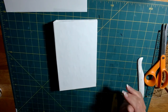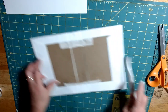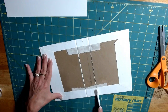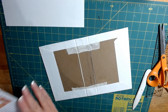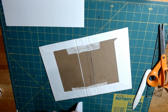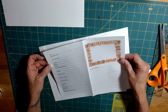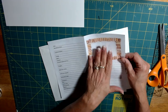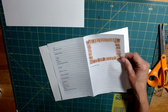So this is the beginning of a junk journal. Actually, this is not going to be a junk journal. This is going to be a wine journal. I have some wine papers here that will go in it. And it has date, name, kind of wine, producer, importer, everything you would need to know about wine, and then a picture of the label or of the bottle can go here, and then your comments or memories about drinking that bottle of wine.